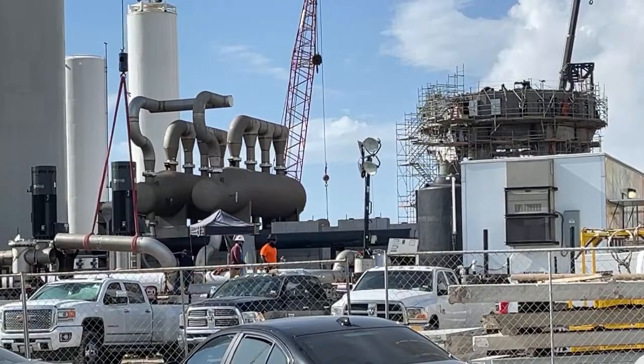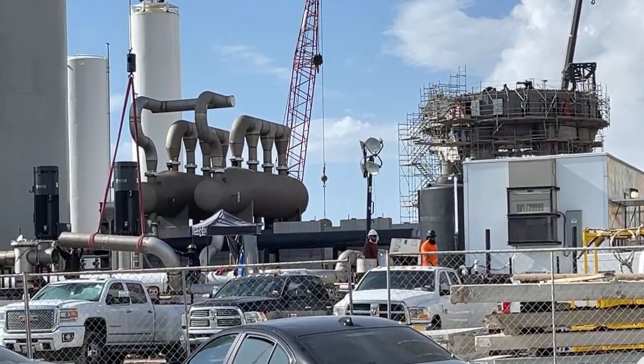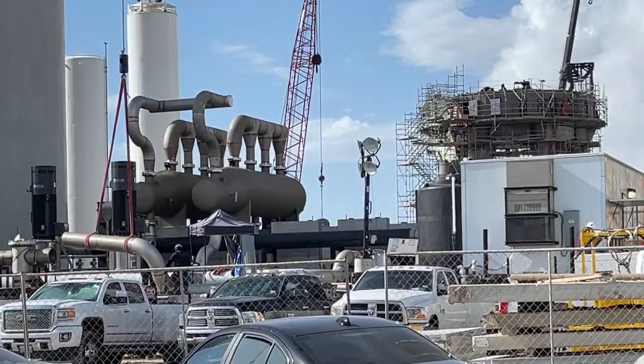Aiden, not sure if they're doing any testing on SN20 today, but they're going to be doing something because there is a road closure.